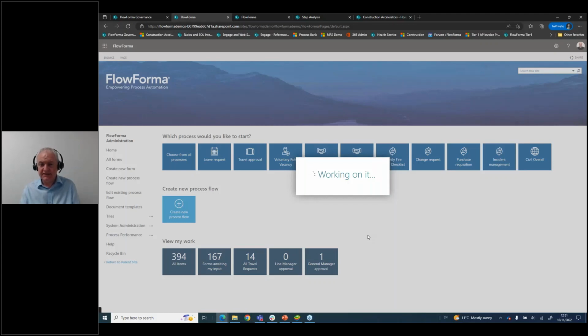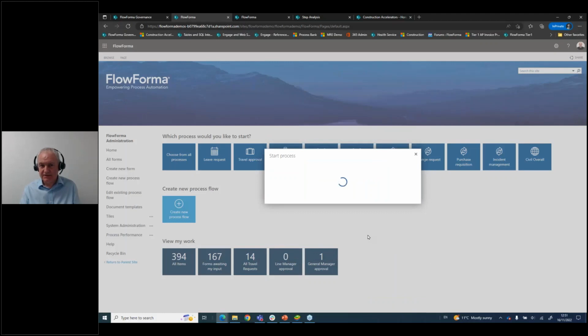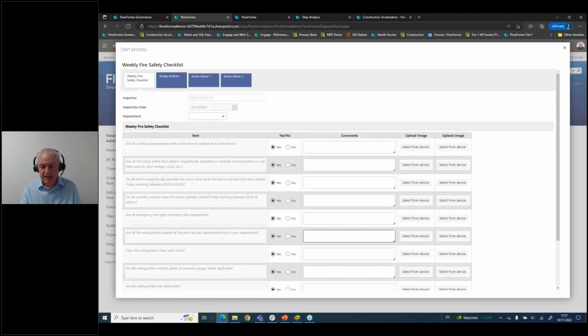So the idea is that the system presents information to you as and when you need it, so that you're only seeing the information that you are required to actually enter. So unlike a paper form, which is formatted on an A4 page where you have to fill in lots of detail, in FlowForma, you only need to fill in the information that is required to be filled in. So this is what a FlowForma format actually looks like.